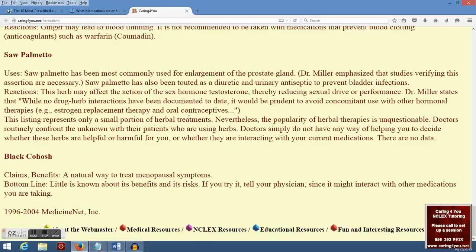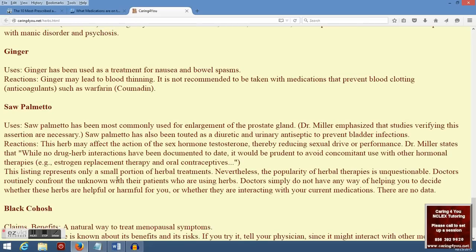And then the last, saw palmetto, okay. The men use that for their enlarged prostate. You can read more, I'm just going quickly through. And for women, the equivalent is black cohosh, a natural way to treat menopausal symptoms.